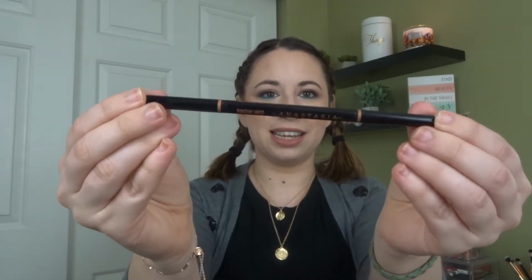Let's go. Okay, so as I scrolled through the best-selling makeup at Ulta, the first one that caught my attention is the Anastasia Beverly Hills Brow Wiz. I wear the shade medium brown, and I feel like it's not super surprising that it's a bestseller. It's one of the OG brow pencils out there. Definitely this is the brow pencil that I have bought consistently for the longest time.